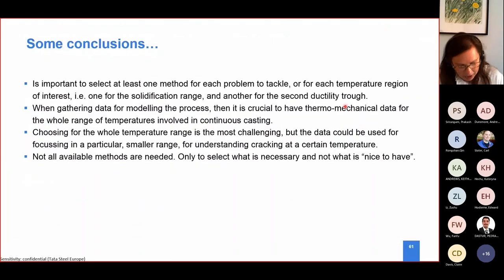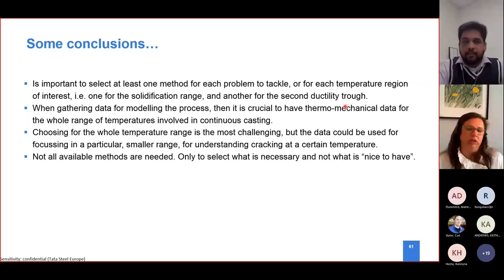I guess I'm just on time, but some conclusions. It's very important to select at least one method for each problem to tackle. I showed you several examples. It's not always possible to select one method where you could scan all temperature regions that appear in a continuous caster. So you have to find a way to understand the solidification range or the second ductility trough, and that really depends on the problem you want to tackle.